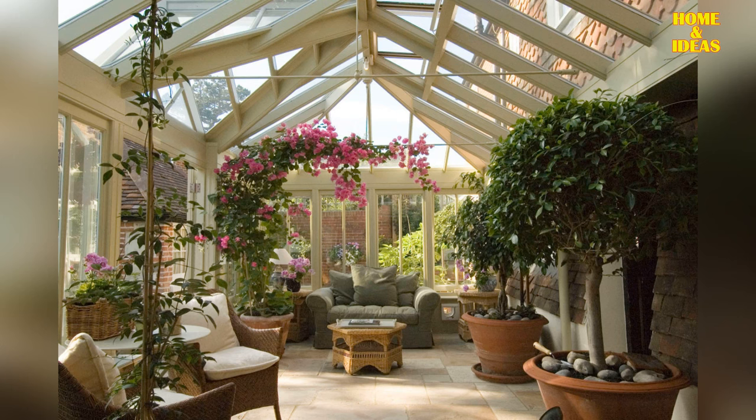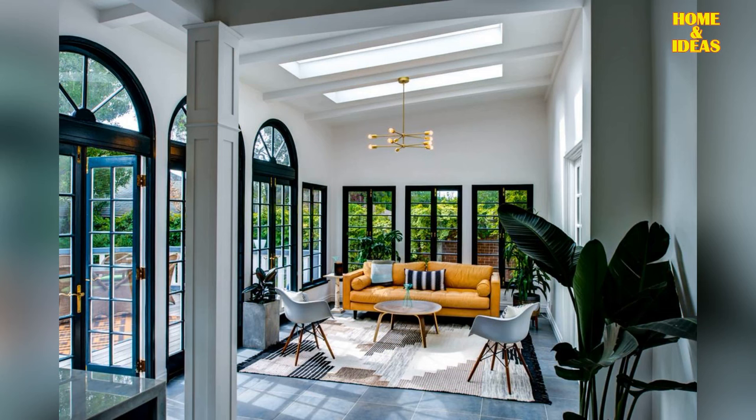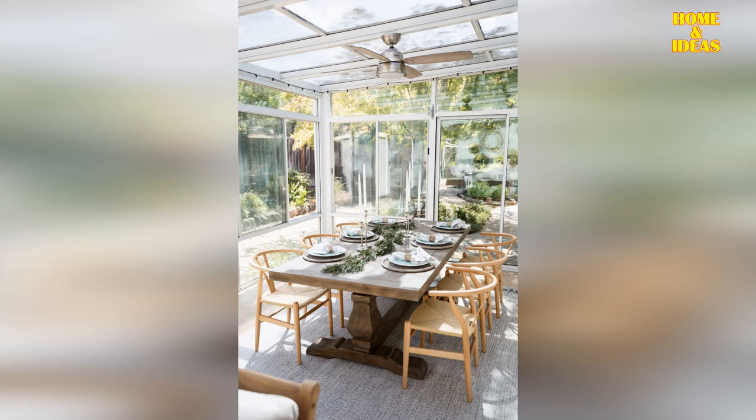If you have a sunroom in your home, it is time to free your imagination and design a dream corner to create a modern and versatile space. Therefore, in this video, we are going to show you the best decoration ideas for sunrooms.